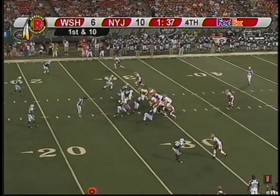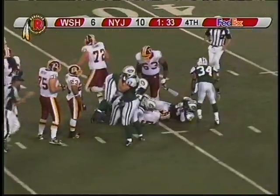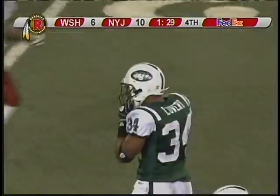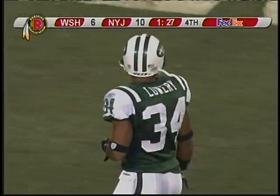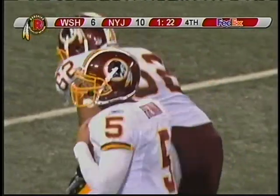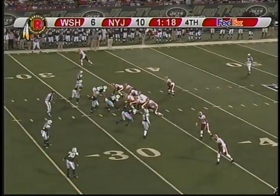Colt hustles to the line. He's going to throw it. Going to get sacked. Blitz came from the corner. That was Dwight Lowry who came quick. And he missed the Redskins play up that time. That's going to bring up a 2nd and 14, loss of 4, 1:25 to play. Have plenty of time. They don't need to rush here. That's right.